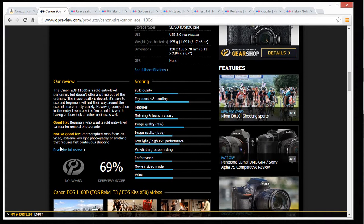Okay, and here is another one. This is ridiculous. Anything that requires fast continuous shooting. No kidding. It's an entry-level camera. It doesn't have super fast autofocus where it can acquire focus frame to frame. It doesn't have a huge buffer, so if you're knocking out shots in continuous, click, click, click, it's not going to write to a buffer and then write it to the card later. That's why it's an entry-level camera.